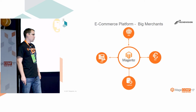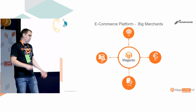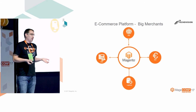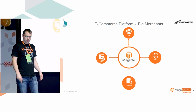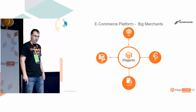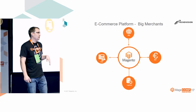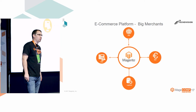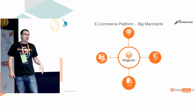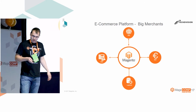Besides, we must exchange data in e-commerce, and exchanging data between your e-commerce system and your ERP or CRM system is one of the hardest parts in e-commerce. And which one of you was tomorrow in the morning in the talk about asynchronous processing from Xena? Can you raise your hand? Okay, it's not so many. Okay, then I go a little bit deeper.